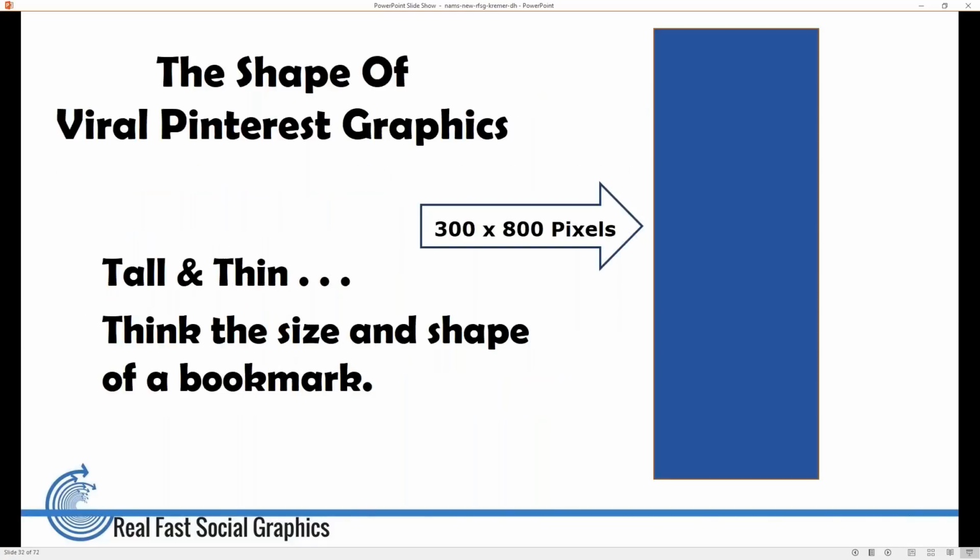So the shape of a pin is 300 by 800 pixels. Think of it as sort of the size and shape of a bookmark. It can go as big as 730 by 2000 pixels if you want to, but tall and thin. It really does work on Pinterest. It doesn't work in other social networks because they always cut them off. But on Pinterest, you can see it.